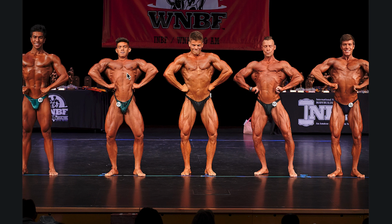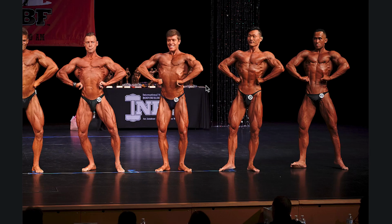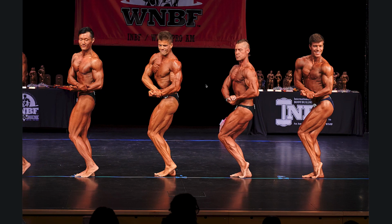So he looks fantastic. All these guys look freaking fantastic. And again, this is the first time I'm seeing these photos too, so I'm excited to be going through them with you. But again, you can just see more conditioning on me. All right, let's go to some side chest poses here. I got just this grainy look going on with my legs.